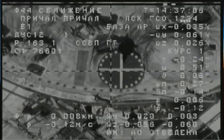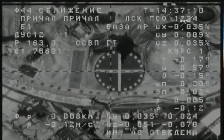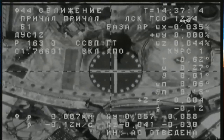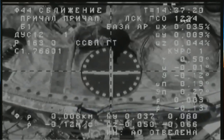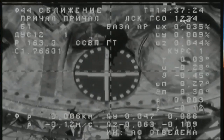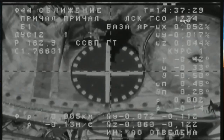Standing by for contact. And just 8 meters separating the Progress and the International Space Station as we stand by for contact and capture. In the middle of the electronic crosshairs, 0.12 meters per second range rate. Getting closer. Contact at 0.13 meter per second range rate.